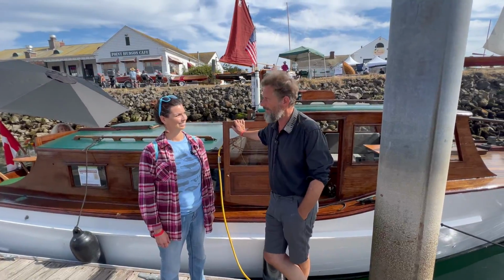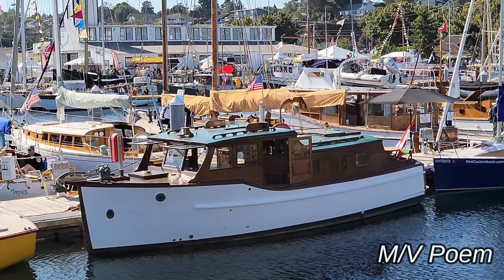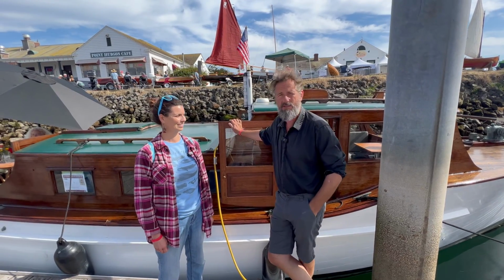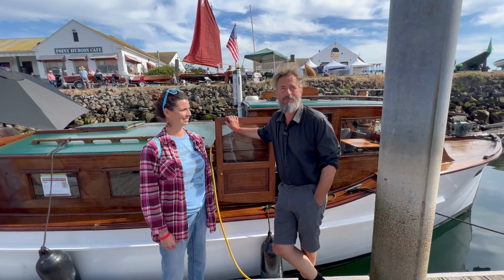But it's been a lot of fun, and we get to cruise every summer, and of course from Victoria north is some of the best cruising on the planet, so up to Desolation Sound and beyond. So it's just a super life, and people seem to enjoy it for some reason.